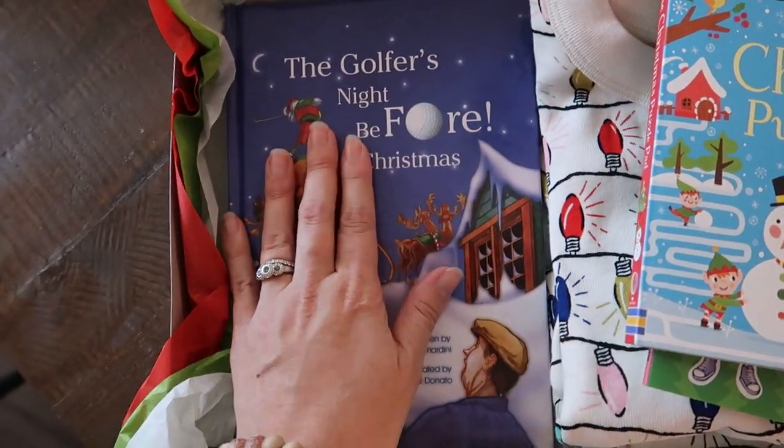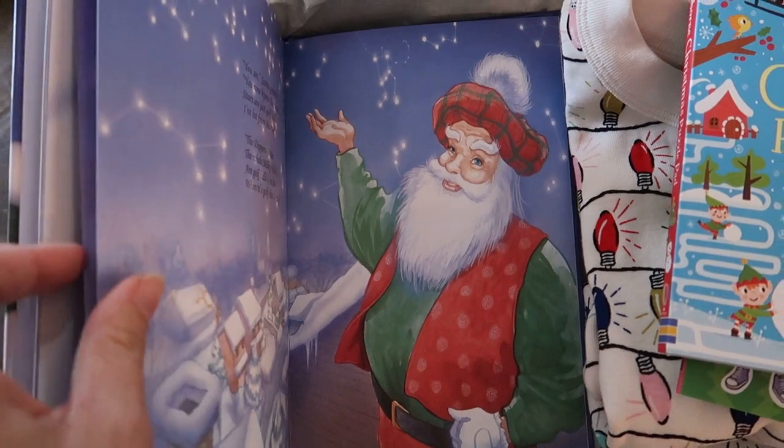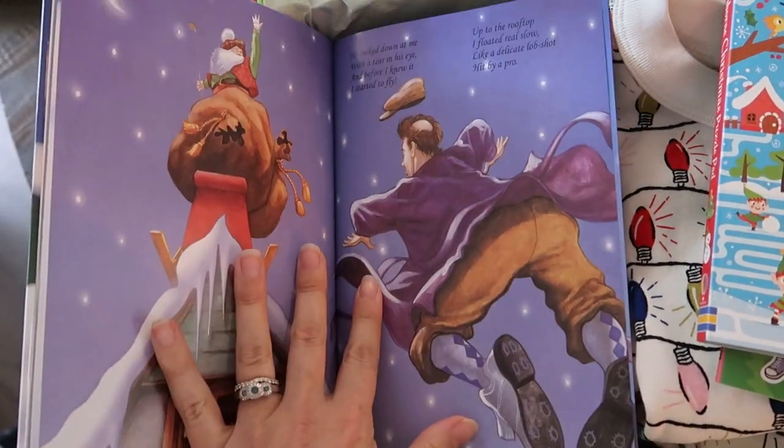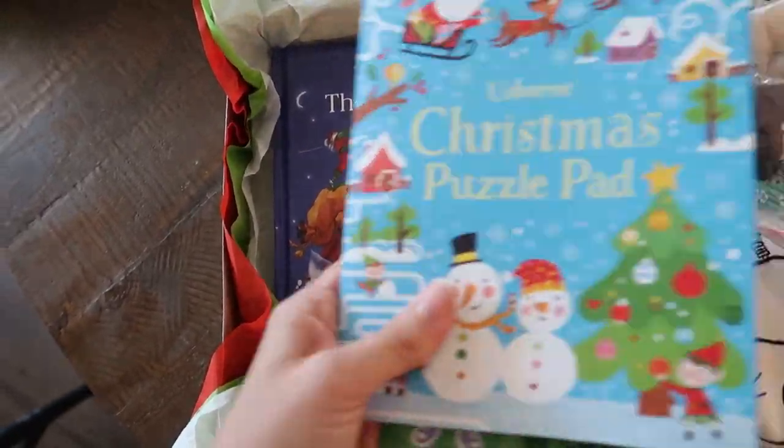And then the Golfer's Night Before Christmas. So this is really probably more for adults. I went through it. There's nothing inappropriate in there. So I just thought he would get a big kick out of that. So the Golfer's Night Before Christmas for Eli.